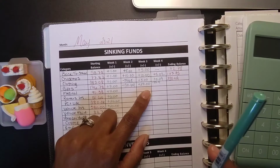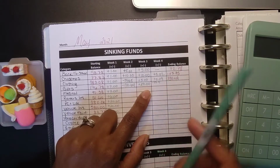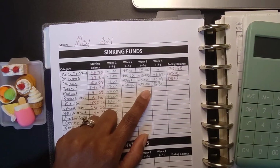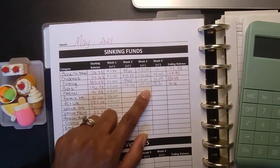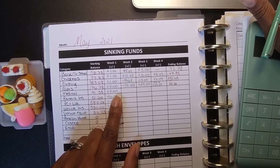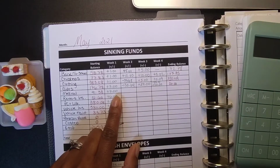Then we added $20. So $10 on the 21st of May, and then $10 again on the 28th of May. So I'm just going to put $20 here, and our final balance is $20. So we need to beef that back up again. But I really like that we're saving more aggressively, or more intentionally, I would say, than before, because our aggression is towards the debt right now. But we're saving way more intentionally than before.